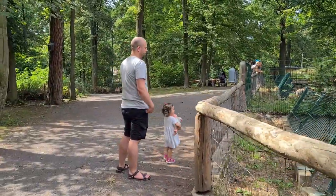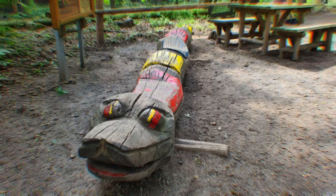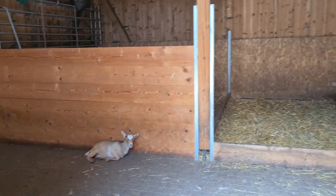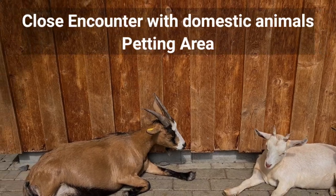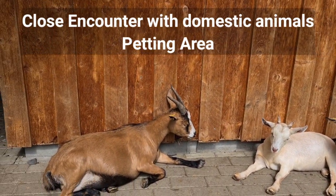Hello! Here, you can touch the animals. By the entrance, on the other side, is a petting zoo with goats. Also, a part of the sika deer enclosure can be entered by visitors to stroke the animals.